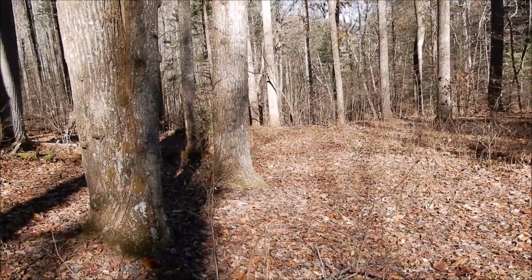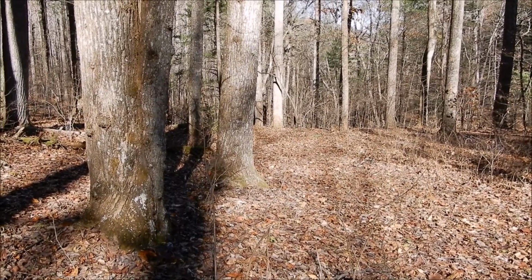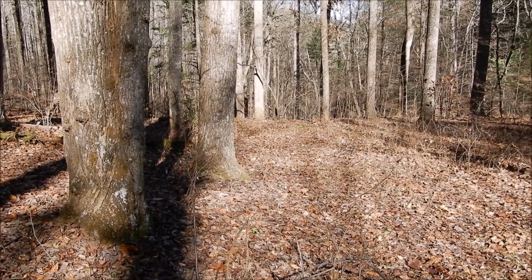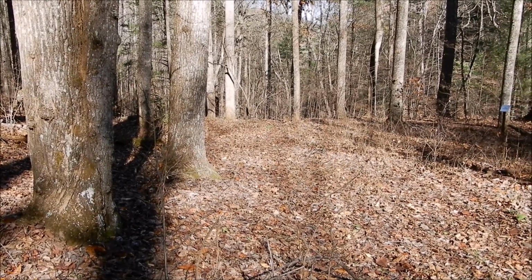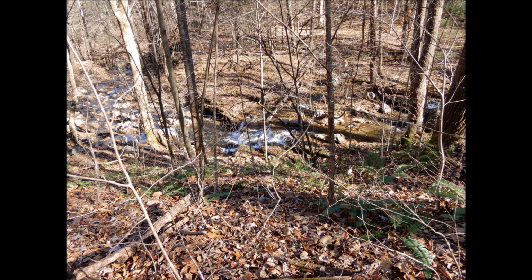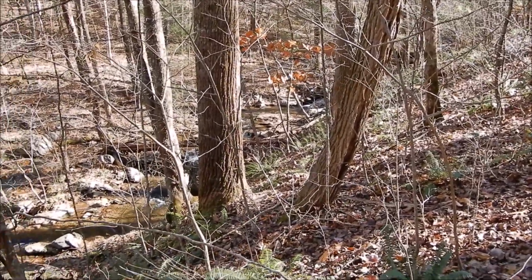Anyway, I'm going to go down this way, go downstream along Big Run for a little ways, and maybe I can find a little place to throw up my day hammock and sit there for a few minutes and eat some lunch. Here's the headwaters of Big Run.